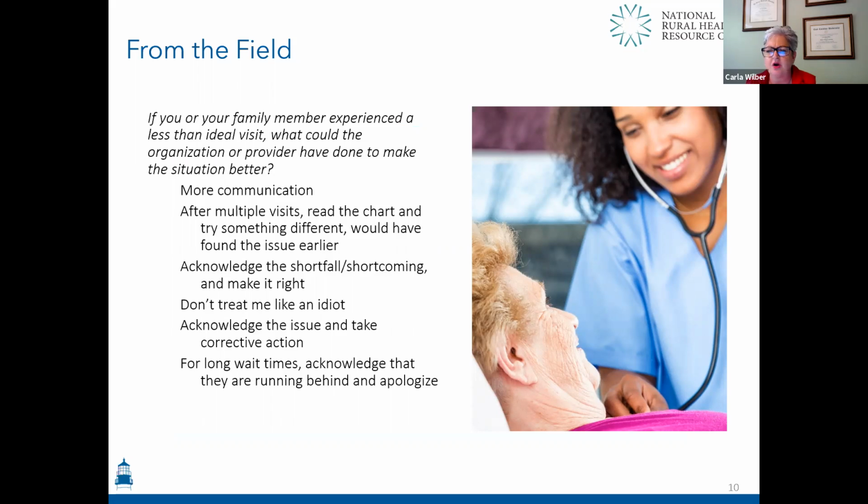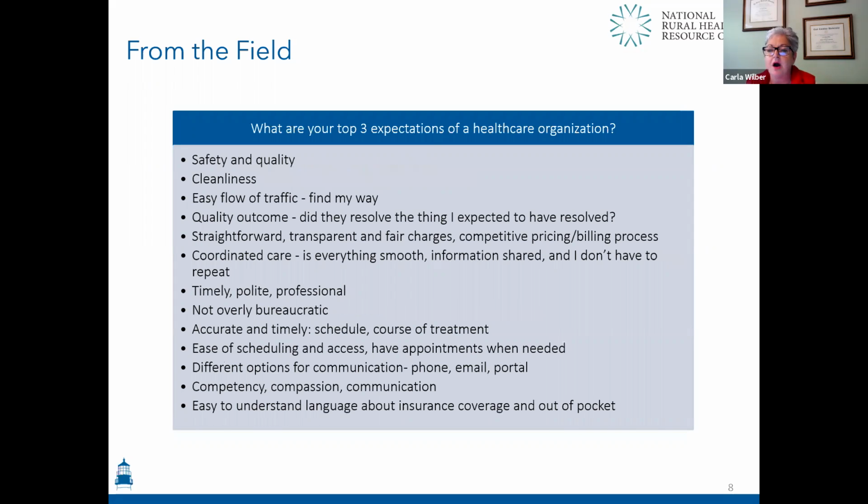We skipped one of the slides, Patricia, on the healthcare organization. So what are your top 3 expectations of the organization? Safety and quality, cleanliness, easy flow of traffic. I thought that was really interesting because I had just been in another organization for something that had to do with my husband, and it wasn't familiar to me, so I didn't know the lay of the land. I can tell you they need a great deal of help with their signage. So it's really important that when our patients enter our organization, they're able to navigate. It's a little bit difficult right now. I know for many organizations the entries have changed due to COVID, but in any other situation prior to COVID, we made sure we had our pathways and good signage so that they can find their way around.